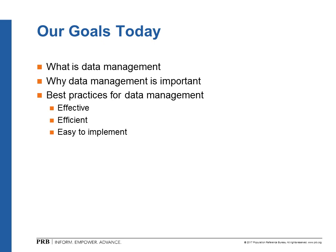I do want to point out that at PRB we are data analysts, and so I'm going to be describing some of our best practices, but there are lots of different ways and different tools available for data management. Here at PRB we primarily use low-tech options, but I will highlight a few newer technologies that you might want to look into.